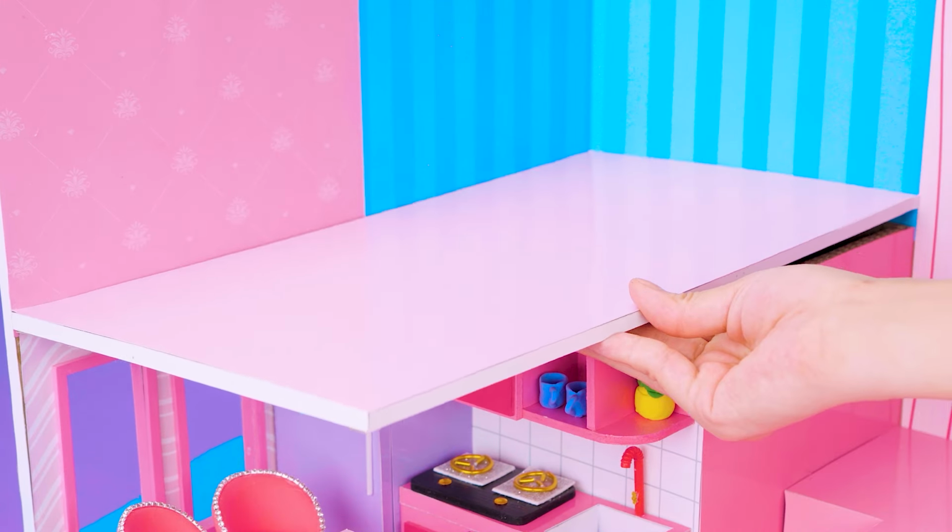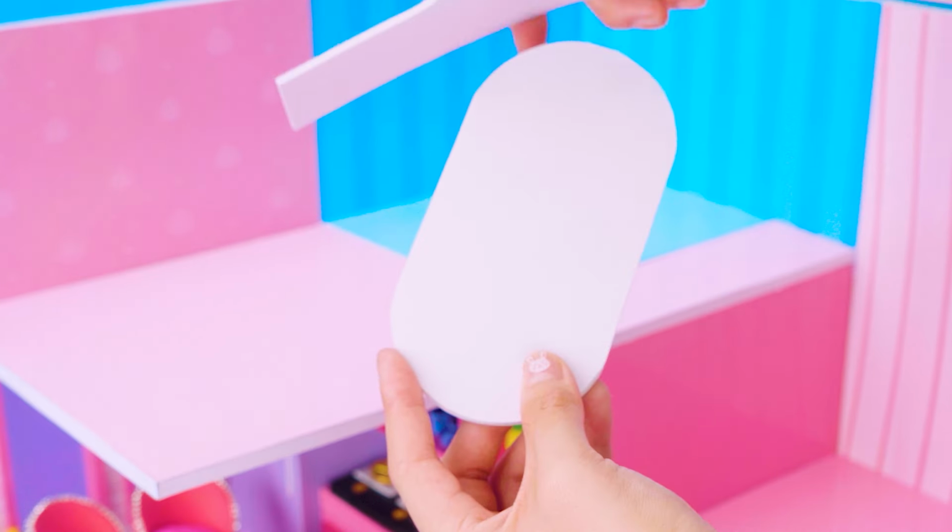I will build a second floor with a pink bedroom and big bathroom. I will make a bathtub from foamex and pink glitter foam sheet.